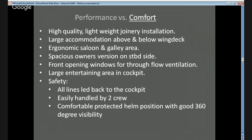We've also, as part of our Seawind input into this, put in some of our tried and tested, or you could call it Seawind DNA, the things that we know work well for our products previously. We know that the ventilation on all of our previous models has always been something that our customers like. So we've introduced that onto this 1600, as well as making sure we've got good entertainment space.